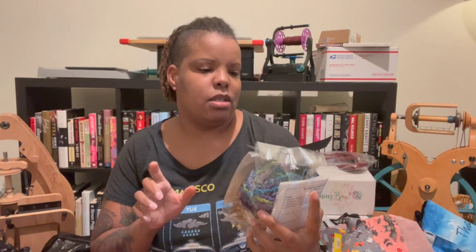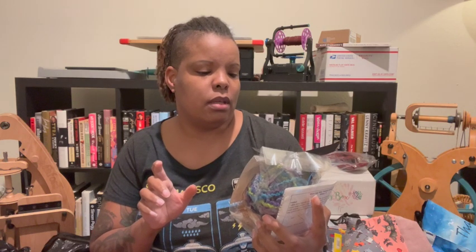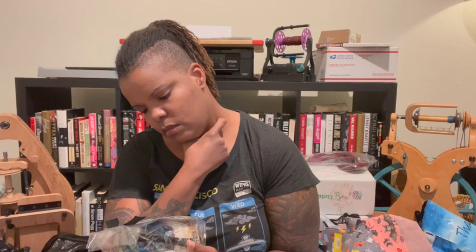And lastly, this is also yarn. Is that a J? I don't know. This is Sydney the Sheep kit for the Shocked Zoom Loom. Oh, I don't have a Zoom Loom. Do I need a loom? Do I need a loom?